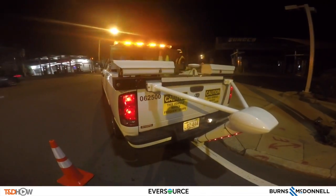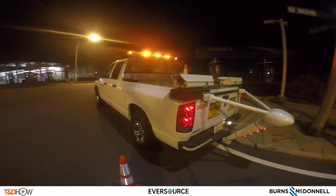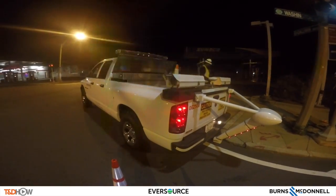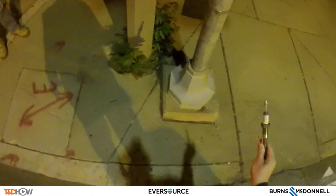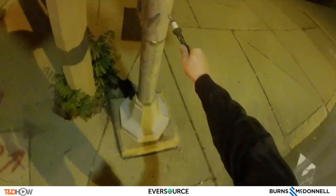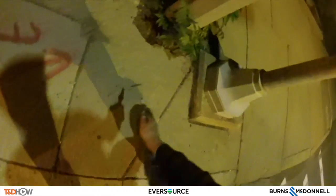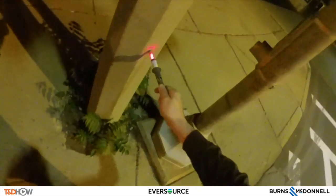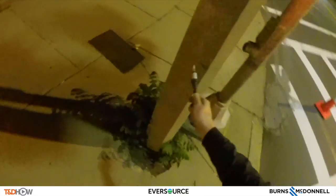And so here's the view from outside the truck. Again, you see that sniffer on the back of the truck. You see how quiet the streets are at 2 a.m. Jim, this is a tester. It picks up from 6 volts and higher. Like I said, we're just checking to see what we might have been getting that off of. Oh, okay. So normally the concrete on this pole would not be energized.